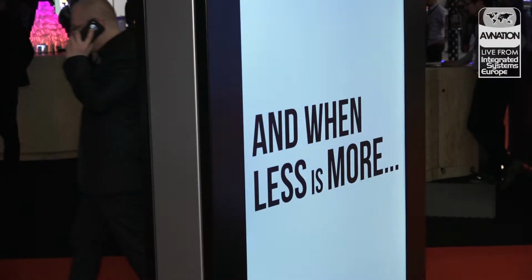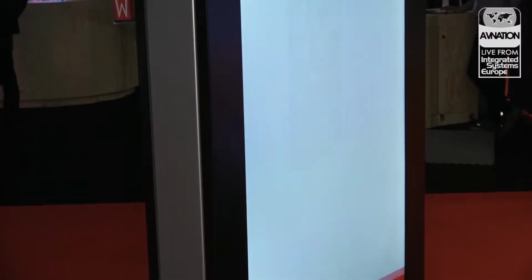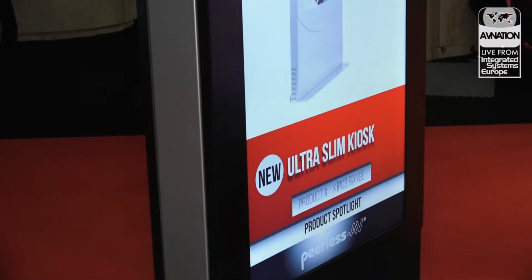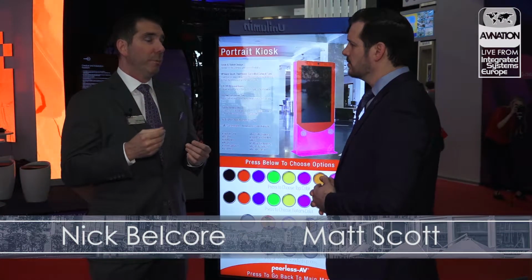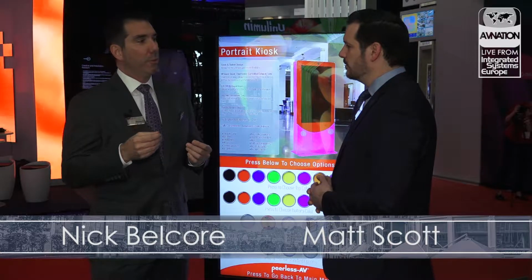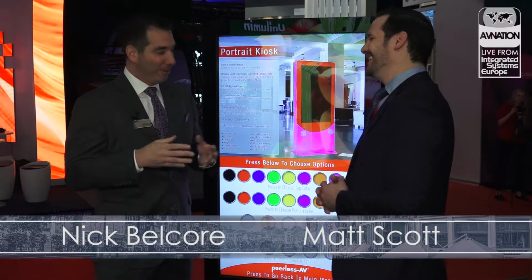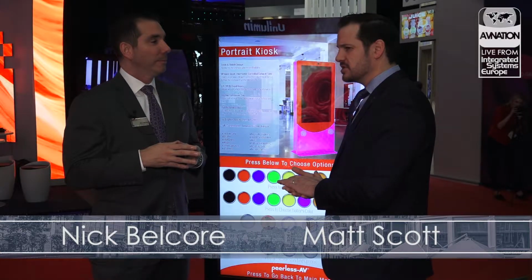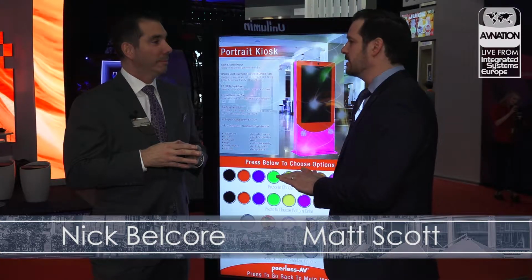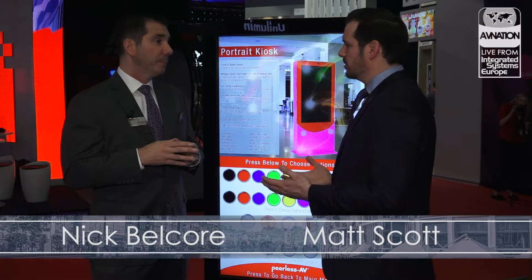So it went from a 700 nit optically bonded panel to a 2500 nit optically bonded panel with an IK10 hardness rating. So it's going to make it extremely vandal resistant. I won't say proof because highly motivated vandals are going to find a way. Very much so. The last thing that I want to just touch on real briefly is your new LED mounting products. Tell us a little bit about that.